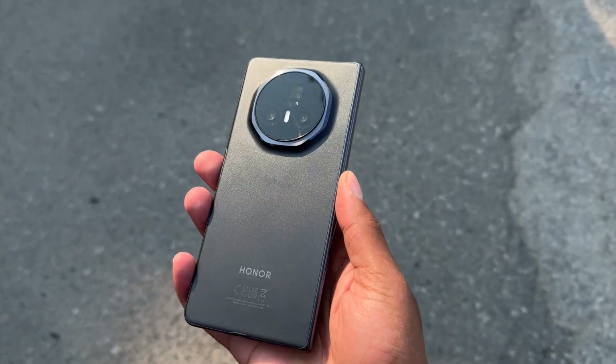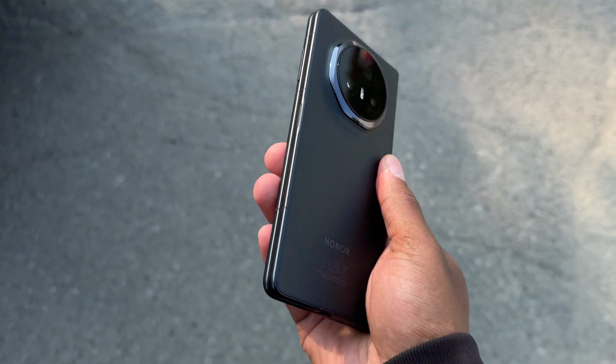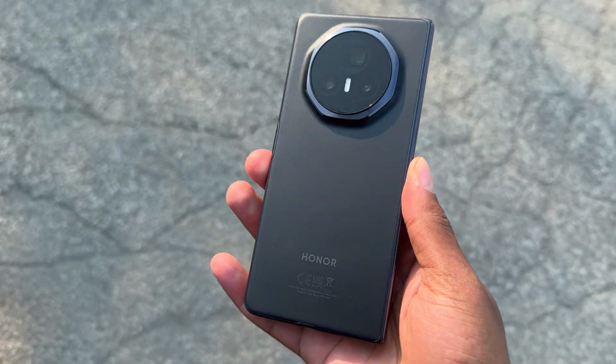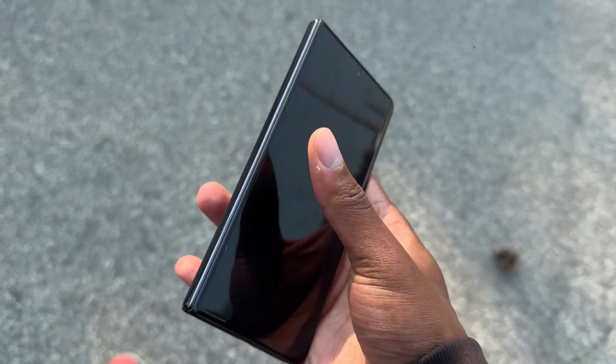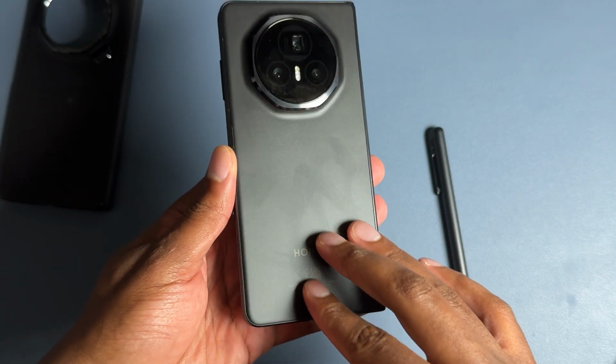The Honor Magic V3 has made headlines as the world's thinnest foldable smartphone, but beyond its impressive engineering, how does it perform as a daily driver? Let's take a deeper look into its features, strengths, and weaknesses in daily usage. Let's go. In hand, the Magic V3 is very sleek.